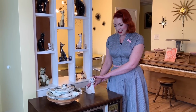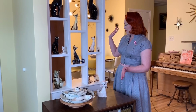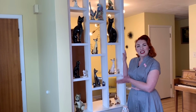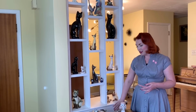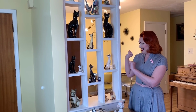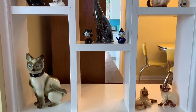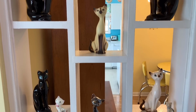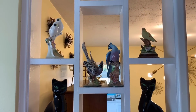This is my little poodle TV lamp. He was thrifted as well. And that brings us to the room divider full of kitties. It is one of my favorite parts of the house, one of my favorite built-ins. So the bottom of it is a bookcase, has cupboard under there, and then this part is for all the kitties. So all of these beautiful kitties were thrifted, and then at the top we have the birds, which were also thrifted.